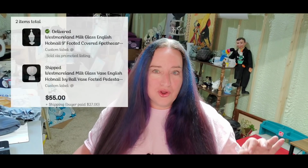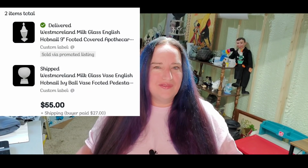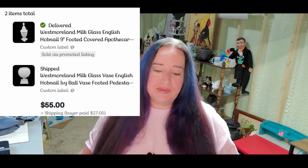Next, this is some more from my buyout from Dini. This is Westmoreland milk glass. These are both hobnail pieces. The buyer bought two. It was like an urn and a vase. They were both very, very unique looking. So keep an eye out for those different looking milk glass pieces.